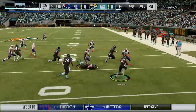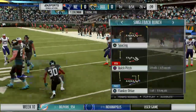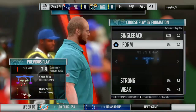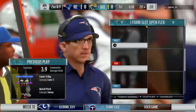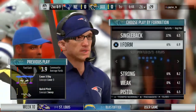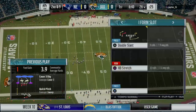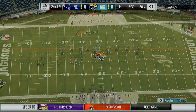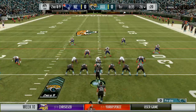The former Indiana Hoosier here, Tevin Coleman. Some fancy footwork, but not much room to operate. Just up past the 25 and no further. Just a yard on the pickup there, and it'll bring up a 2nd and 9. The last play got just a yard. Here's 2nd and 9 from the 26.